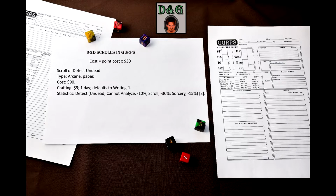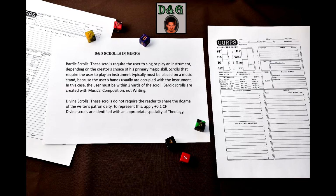Although typically scrolls are written by wizards and sorcerers, scrolls made by spellcasters of other types and traditions may exist. Scrolls only work for casters of the correct type. The reader needs Arcane Sorcerer's Empowerment for an Arcane scroll, Divine Sorcerer's Empowerment for a Divine one, Nature Sorcerer's Empowerment for a Druidic scroll, etc. In addition, magical writing must be understood for the scroll to be used properly. Arcane scrolls are identified with Thaumatology.